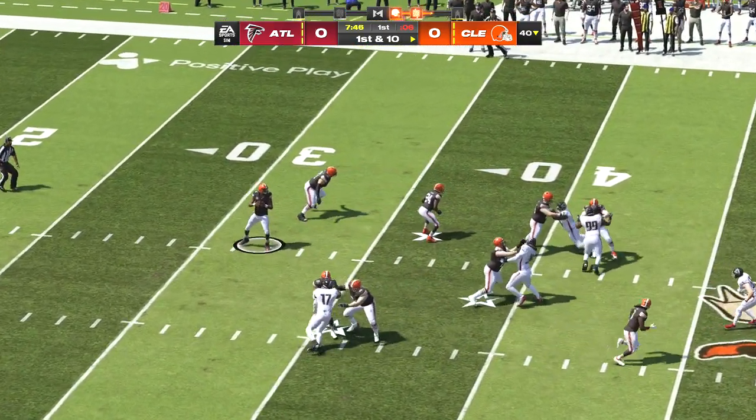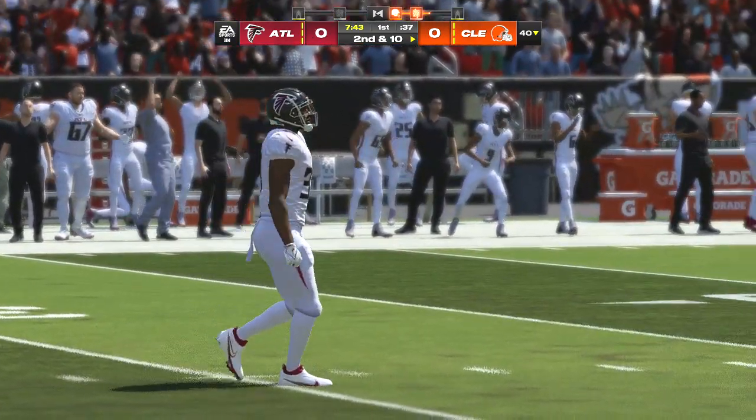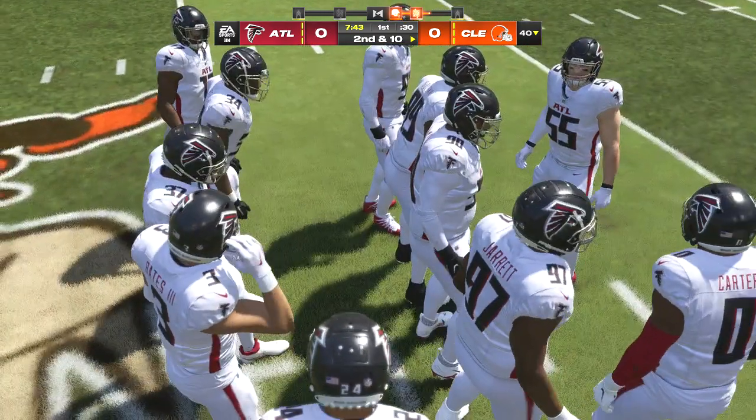Faking the give. Now Watson. And he bats it away, and it falls down incomplete. But they certainly came out firing in this one, and while that one was incomplete, I can't imagine that'll be the last shot that they take in this game.